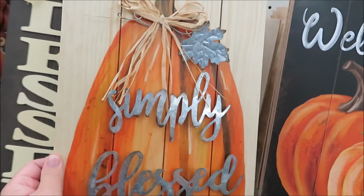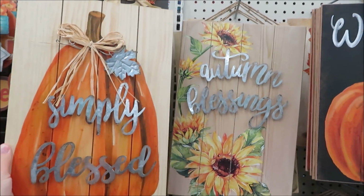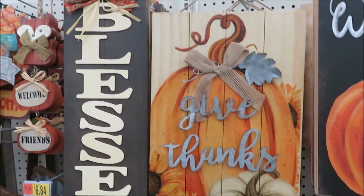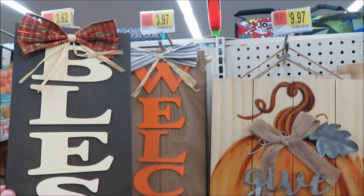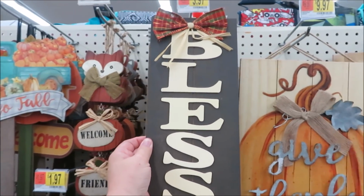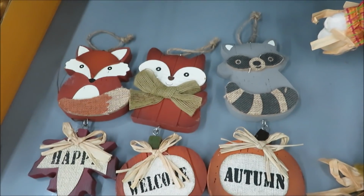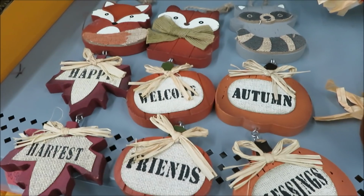Now back into some hanging signs. Now these are super heavy, made of MDF, and I found it in three versions: Simply Blessed, Autumn Blessings, and this one on pumpkins and Give Thanks. They brought back their two little vertical signs. These are great little buys for under $4 in Blessed and Welcome. And if you like little critters, you might like this hanging vertical sign for $3.62. It comes in three versions and different sayings.